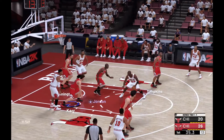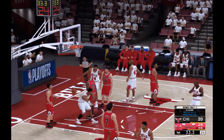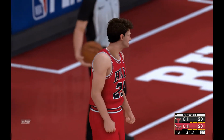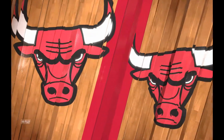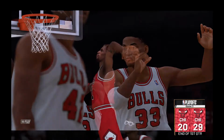Pippen kicks to Jordan. Back to Pippen. And he makes the bucket, gets the whistle, and now a three-point play chance here for him. And boy, are they attacking the paint. And so it's the Chicago Bulls, ahead by nine as the quarter comes to a close. They're pounding the ball inside, and that's where they've gotten their best production tonight. Don't go anywhere. We'll be right back.